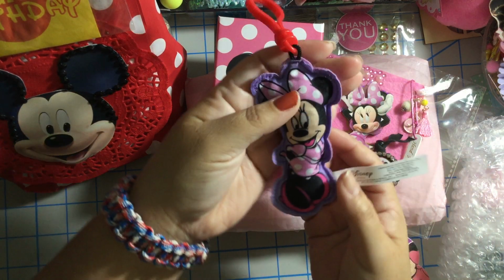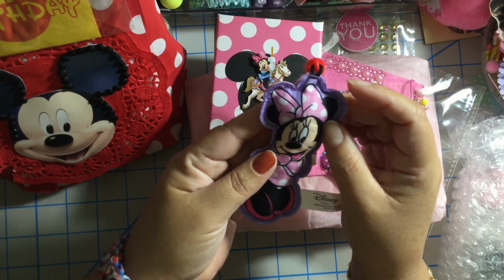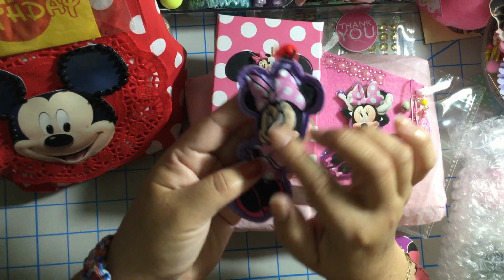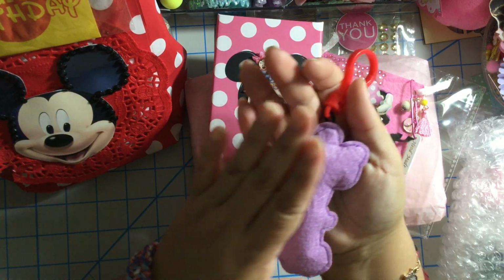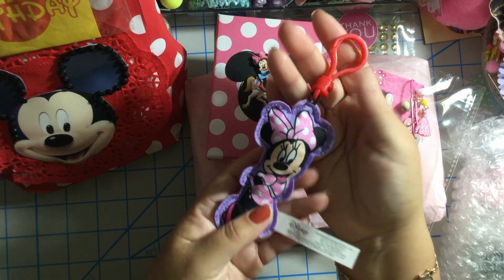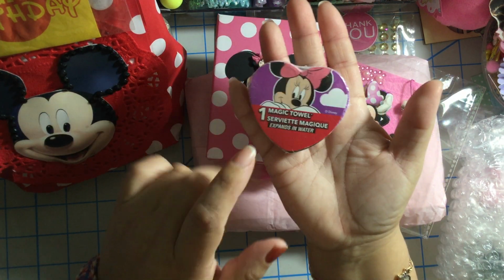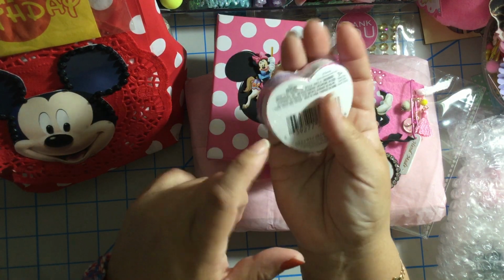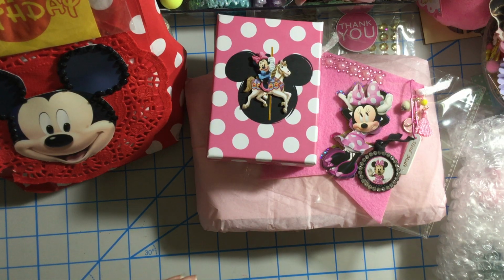As you guys can see, she shared with me some goodies. I don't have Minnie Mouse, but I have Mickey Mouse. This is from the Dollar Tree. Super, super cute. Thank you very much. And she also sent me a magic towel. I love these towels, guys. Super cute. Thank you very much.